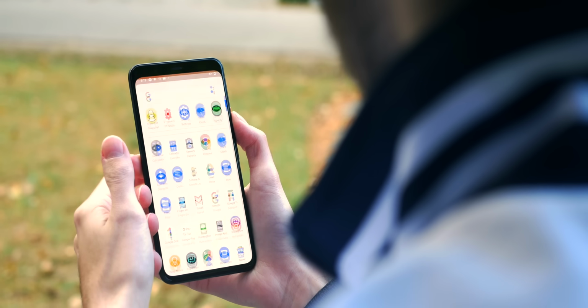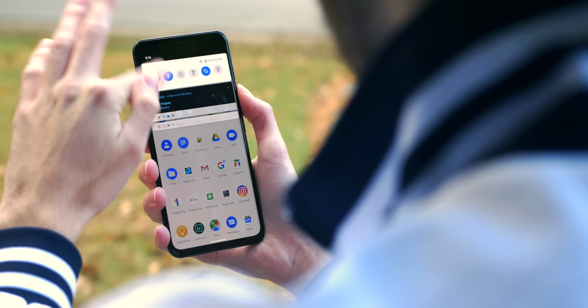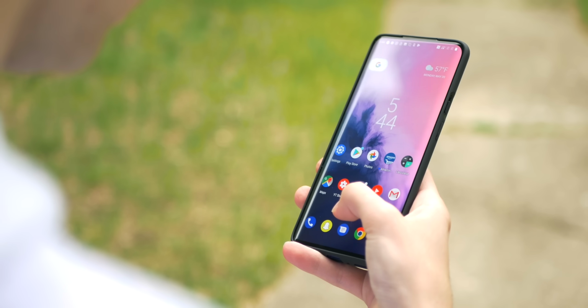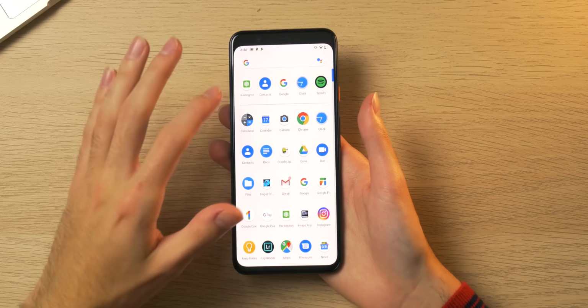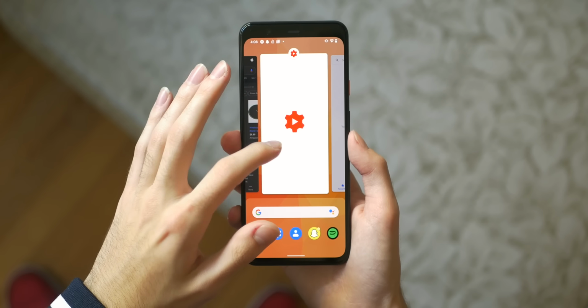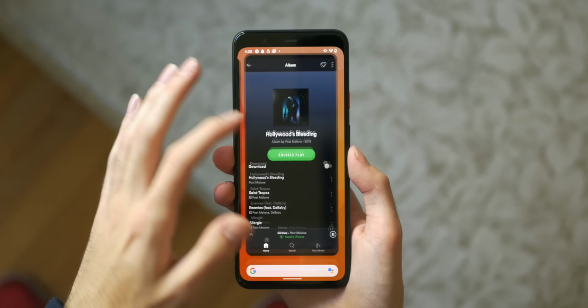It's also 90 Hertz this year, and pairing 90 Hertz with stock Android, I think, is a lot of people's dream come true, and it's very, very buttery smooth. I wouldn't say quite as buttery smooth as a OnePlus device, but it's basically right up there, and I'm really enjoying my time using this device with this display. It makes a world of a difference, and if you're coming from an original Pixel or a Pixel 2 or even a Pixel 3, this is going to be a real treat for you.